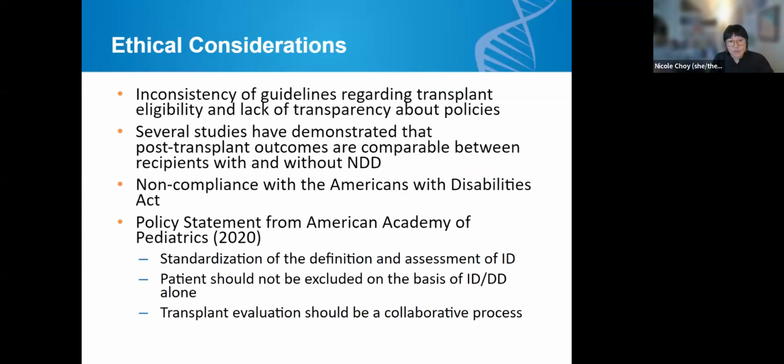So what I found was that many of the guidelines are inconsistent regarding transplant eligibility. And I also noticed that there's a lack of transparency about those policies. This was a project that I had started when I was rotating as a student at Rady's. And as part of that project, I looked at different pediatric transplant institutions across the country and wanted to see how transparent they were about their policies, about who is eligible for transplant and those kinds of things. And it's really difficult to find those policies available to our patients and our families. And also there was an inconsistency in how much an institution was willing to disclose.